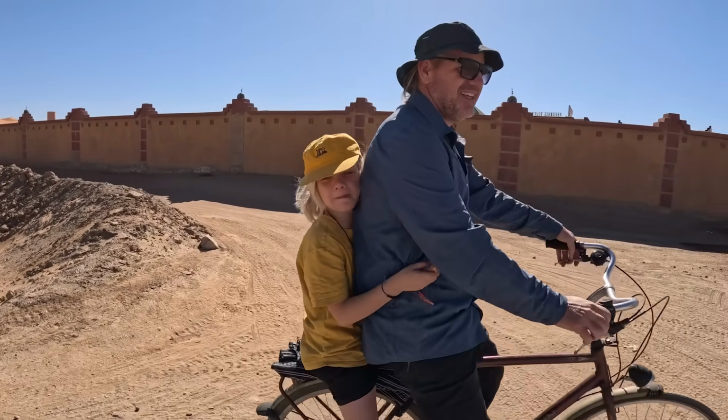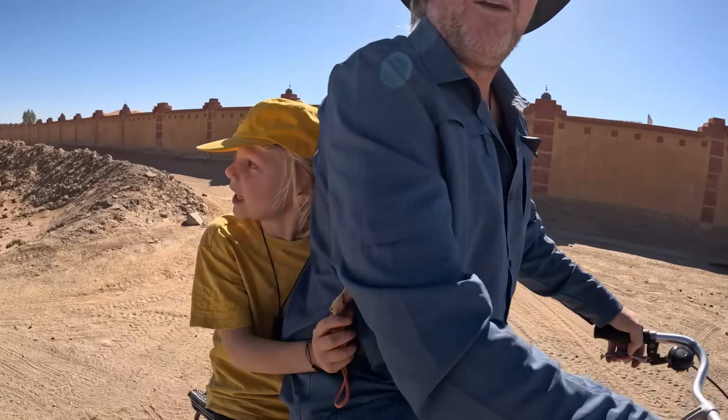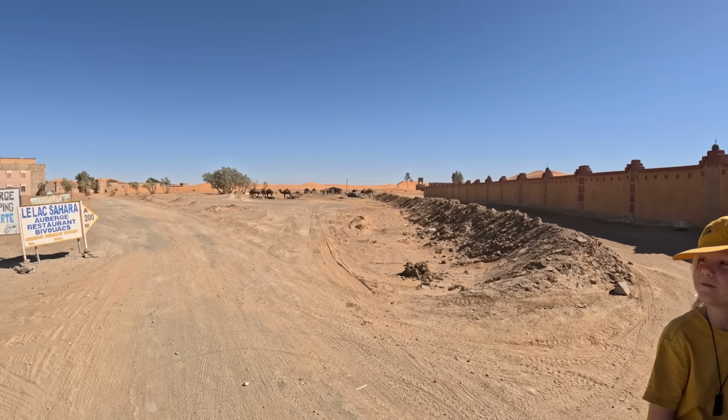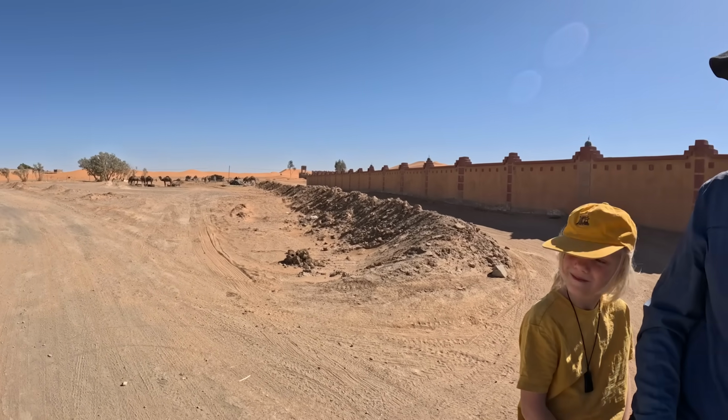What do you think the Moroccan camels are going to be like, Oscar? How are they going to compare? Well, why don't we ask them? They're just behind us. This is right where we are here. Look at this. And look at that colour of those sand dunes behind there. I know. It does look pretty spectacular.